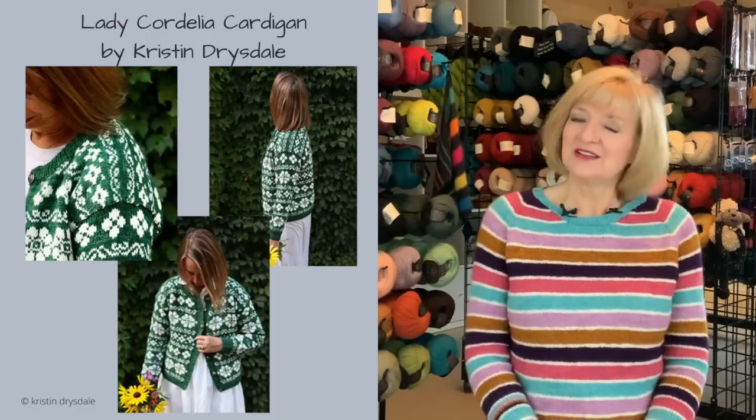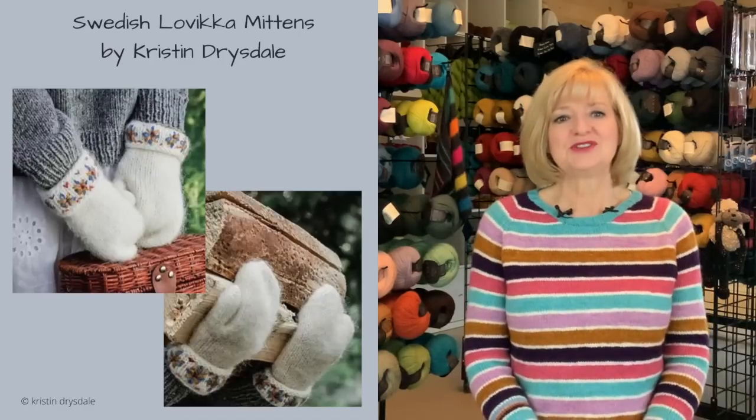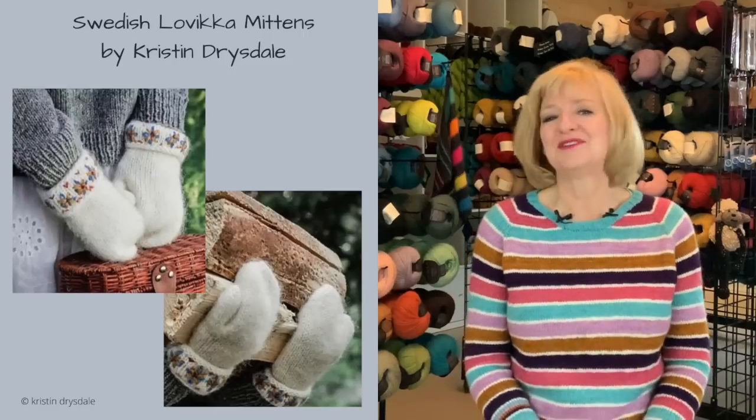So the first selection on the list of five is the Lady Cordelia cardigan. The next one is a pattern out of the Nordic Knitting Primer, and it is the Swedish Lovika mittens. Swedish Lovika mittens. I'm going to murder all these words, the Scandinavian words.